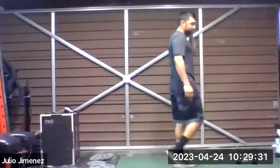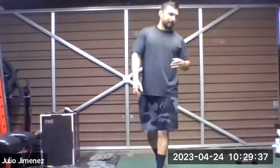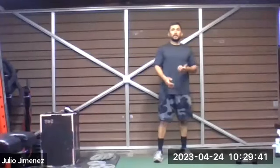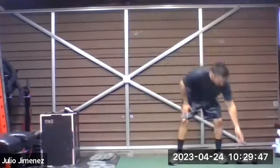Okay, so for our next one, we're gonna go a little bit lighter on the shoulders or upper body, and then a little bit heavier on the legs. So we're gonna do shoulder complex. Shoulder complex is pretty much several movements going on for the shoulder.